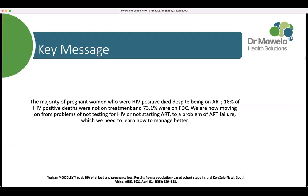So as I summarize today's session, I go back to my key message to you. The majority of pregnant women in our country have been tested. They are on ARVs. However, they continue to succumb to HIV-related complications in pregnancy. Why? Because there's an issue of the effectiveness of the treatment. The majority are failing treatment.